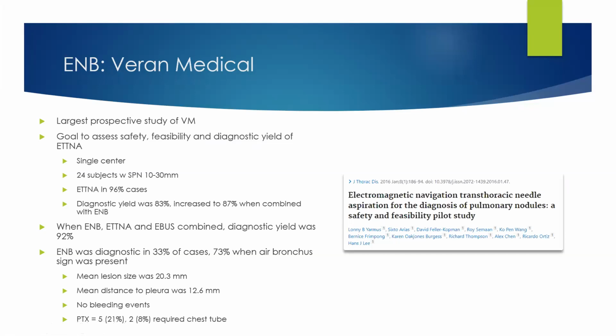So there's very limited data on the Viren system as well. The first large study was published in 2016. It was a prospective single center study. They had 24 subjects, all with solitary pulmonary nodules. They performed the transthoracic needle aspiration in 96% of the cases. They reported a diagnostic yield of 83% for just the transthoracic needle aspiration, which increased to 87% when they used the navigational bronchoscopy, and then went higher up to 92% if they combined EBUS along with that as well. And then you just have some details there about the size of the lesions and the complications. 2 patients required chest tubes.